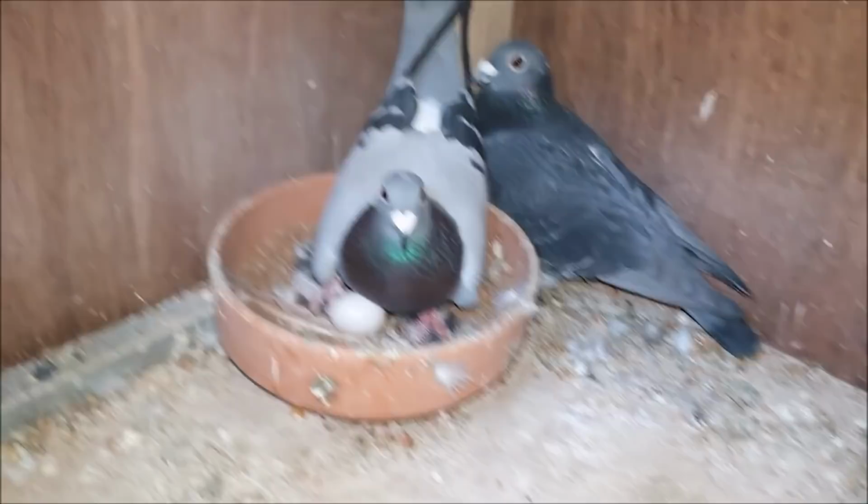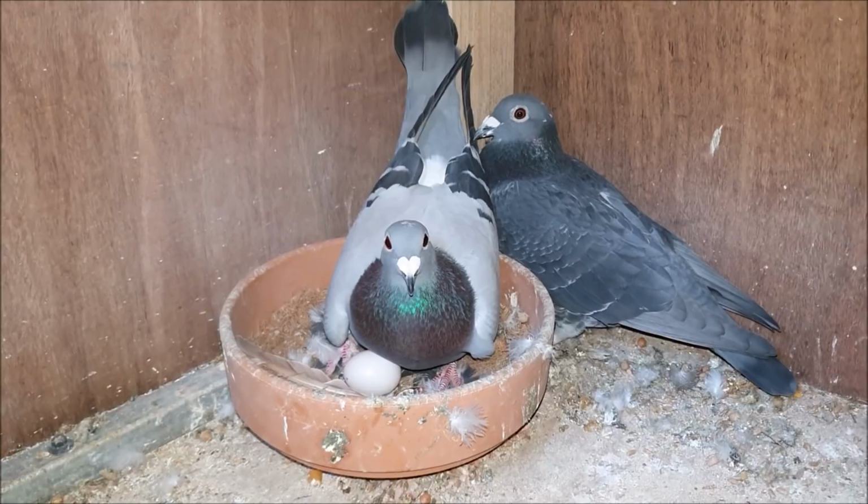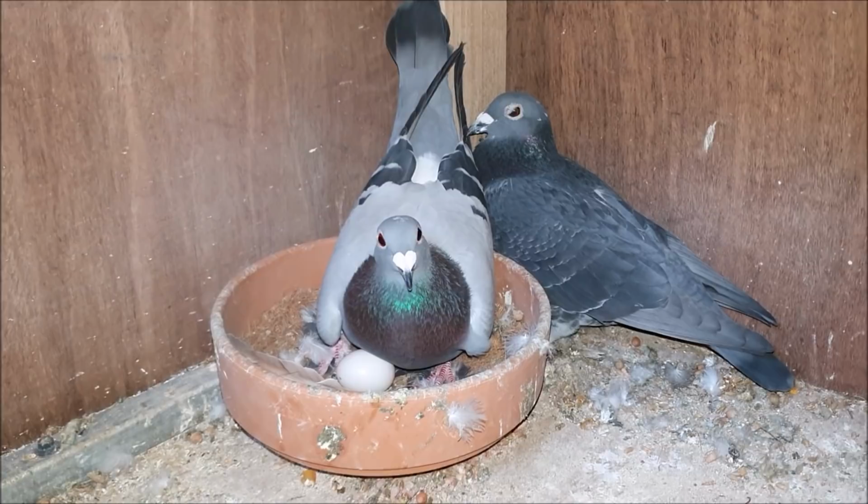Next to them is a long distance pair. I've never really done much good in long distance racing, but I've put these guys together just to give it a go. We'll see if we have much luck. She only laid one egg. This is a young hen, it's her first egg, and she hasn't laid a second, so it looks like this is just going to be a single nester. That is something that happens sometimes. Pigeons usually lay two eggs, but occasionally they'll just lay one, and that's what's happened here.